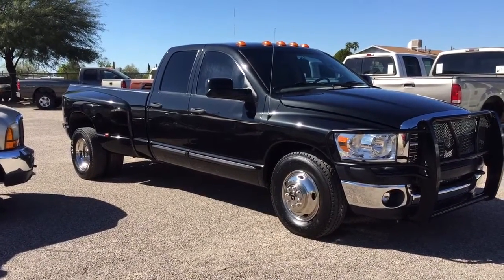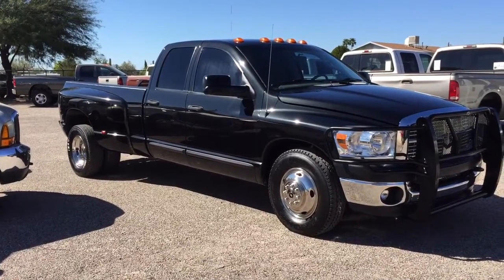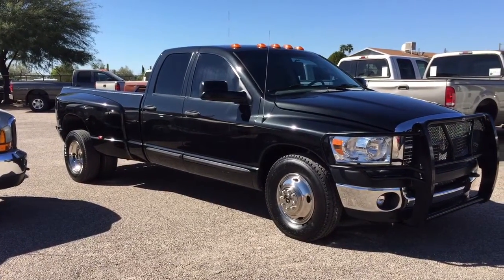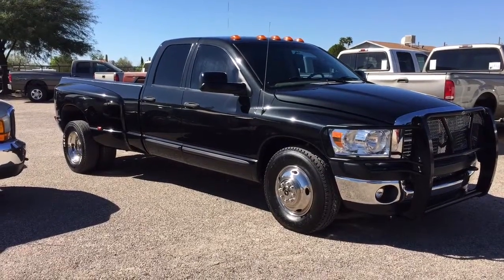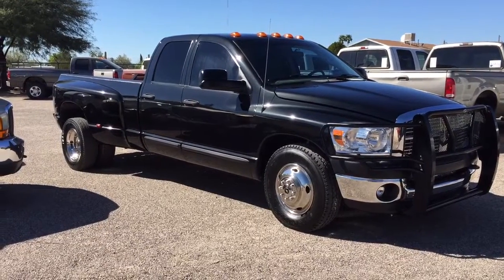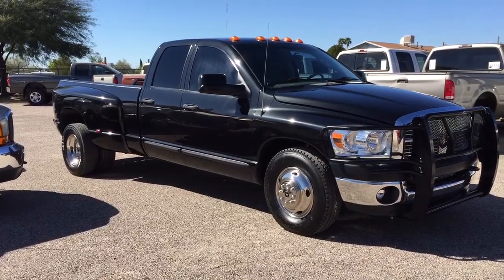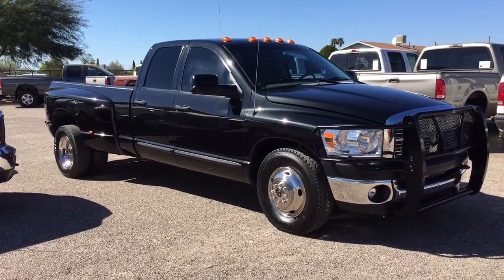We're selling this truck. It is a 2007 Dodge Ram 3500. That's a 1-ton crew cab long bed dual rear wheel. It's a 5.9 liter Cummins turbo diesel. It's 2-wheel drive and it is a manual transmission. This truck has 139,700 miles. It was a trade-in to a dealer in Phoenix.